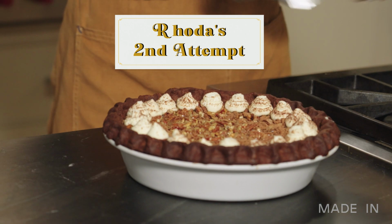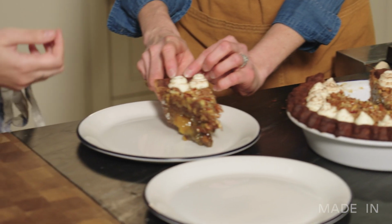So I've made your pie a couple times. Okay. The first one is not good enough to show you at all. Oh, no. And it's already gone. It actually got eaten, so people enjoyed it. I'm happy about that. And I've made another one that I have here to show you. Maybe we can try it and talk about it.